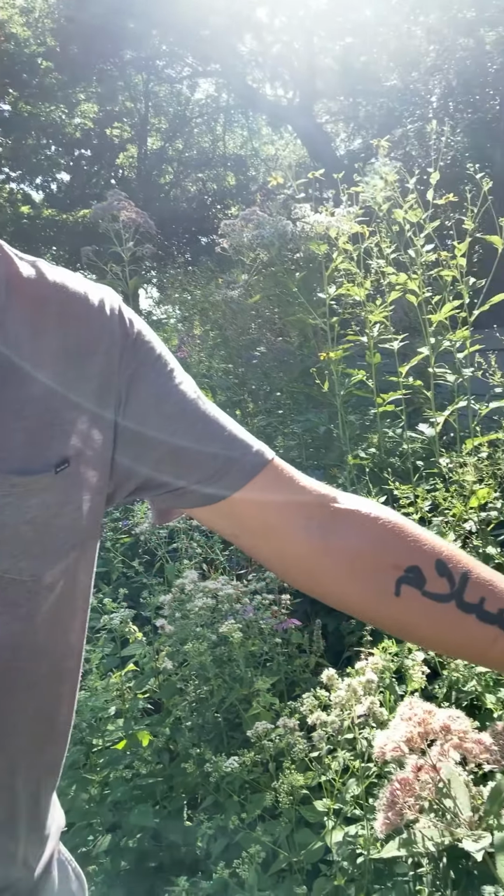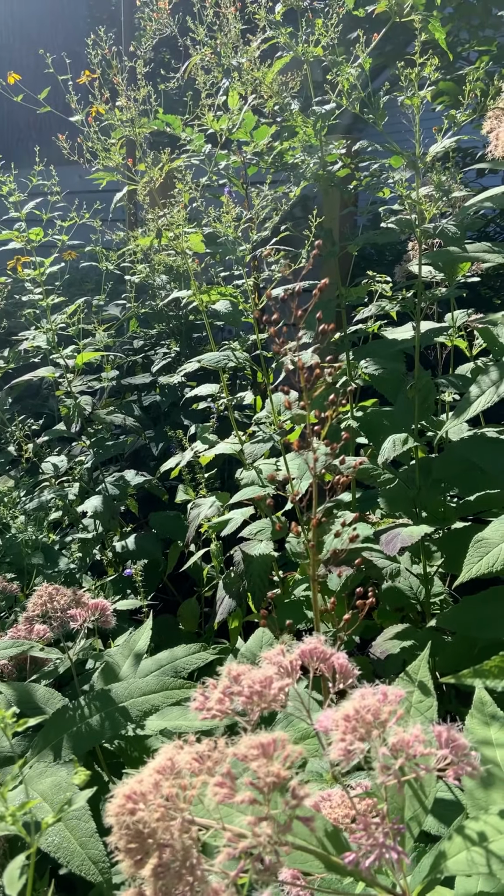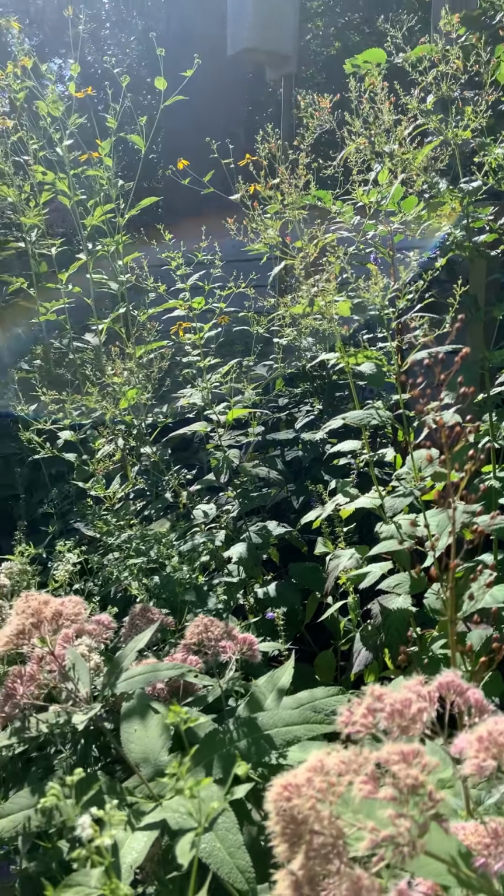Another underrated thing about this plant is that in the winter, when the seed heads dry out, they're really gorgeous. And what was once one of the least showy flowers in the garden becomes, for most of the winter, one of the most interesting things to look at. Highly recommend figwort, especially for some of those shadier areas in your yard.